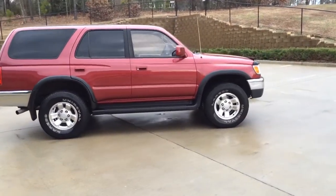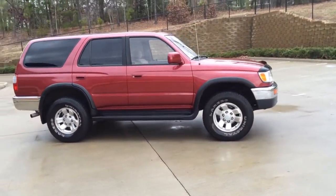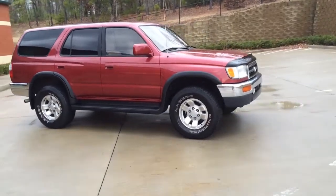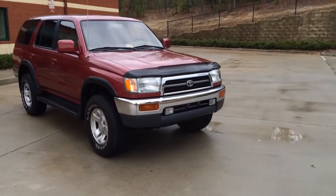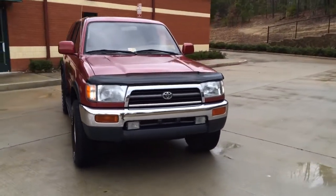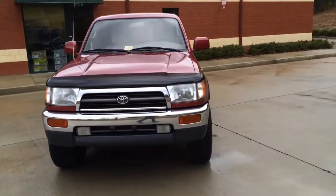These trucks are getting super hard to come across in this sort of condition and mileage. Years ago you could find them, even up to a couple years ago. Now whoever has one is pretty much holding on to it, and when they come up on the market they don't last long.